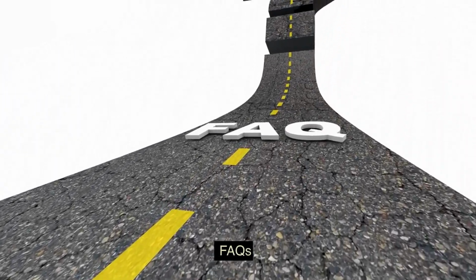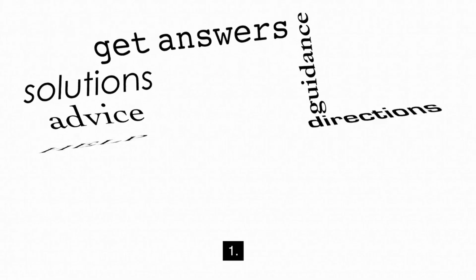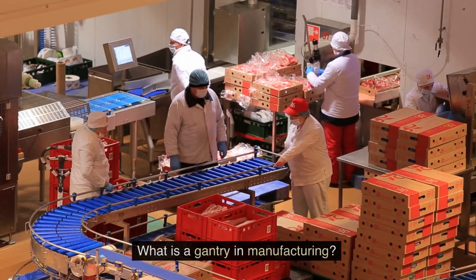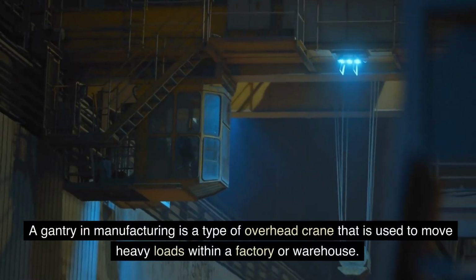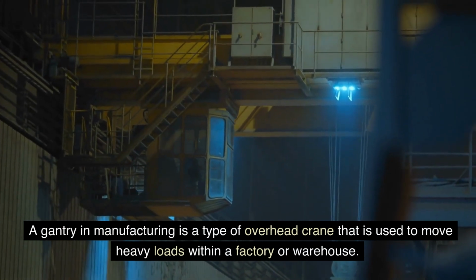FAQs. 1. What is a gantry in manufacturing? A gantry in manufacturing is a type of overhead crane that is used to move heavy loads within a factory or warehouse.